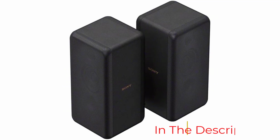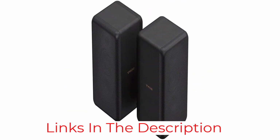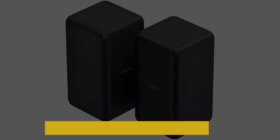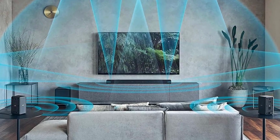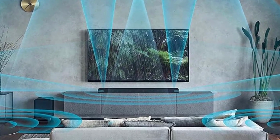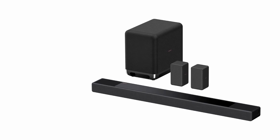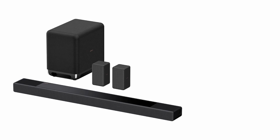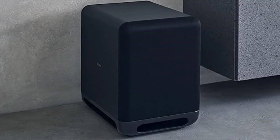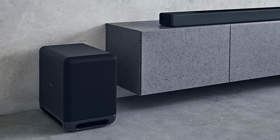The sub brings the rumble and the bass, though you can always purchase it as a standalone bar if you prefer. This soundbar supports lots of common audio formats. You can enjoy 5.1 surround sound content like Dolby Digital, and the included rear speakers bring a clear and real feel to your audio, so sound effects seem like they're coming from the space around you. There's Dolby Atmos support, too, so you can take advantage of more immersive object-based formats commonly found on streaming services.